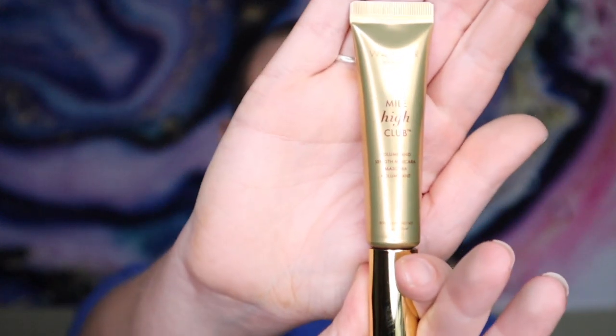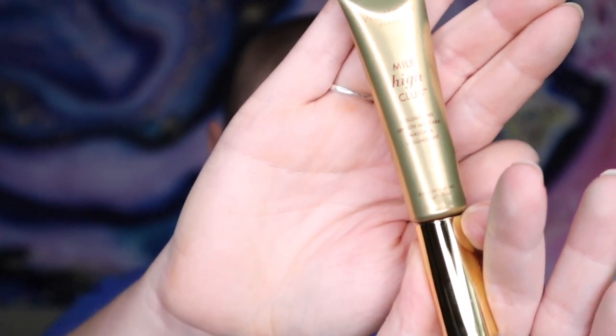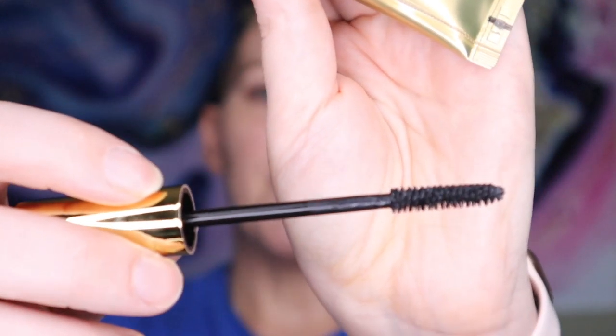Okay, are you ready for it? This is the reason I picked this curated box. Da, da, da, da! It is the Wonder Mile High Club Volume and Length Mascara. Retails for $26. This is, as you can see, a full size. I've got this in one of my other boxes. I absolutely love it. It is still doing me really well. It's got that nice wand. I would put it on right now, but my allergies are murdering me and I'm just trying to keep everything off my face.